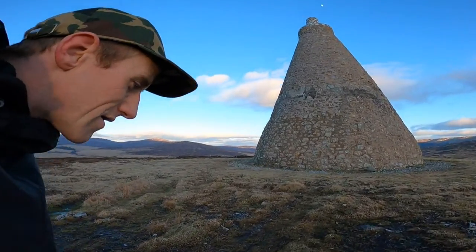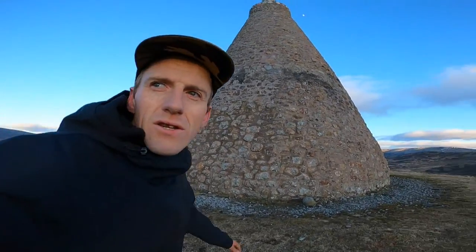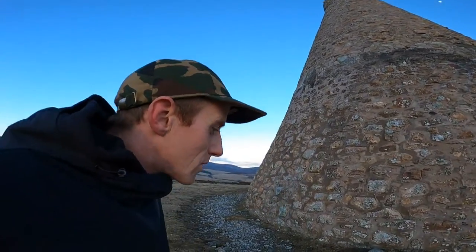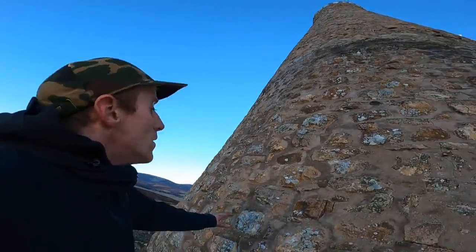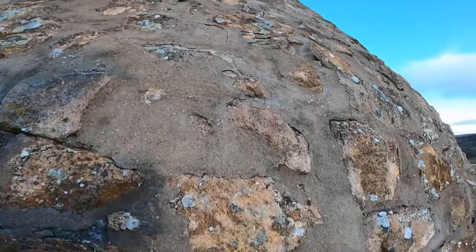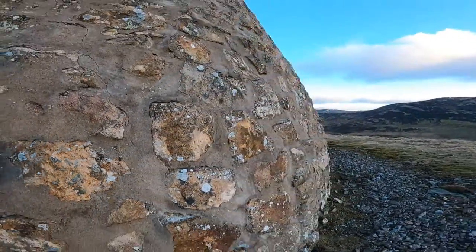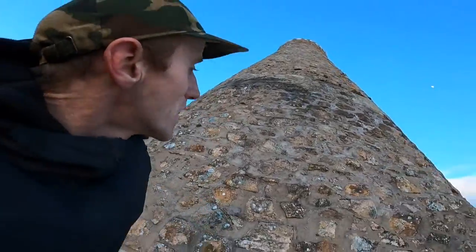Wow, I can't even believe I've made it up here. I didn't know how much time I would have to do this exploring. It is quite a long way back, but here we are. Wow, we've made it to this hilltop monument. Look at the colour of the stone, it almost looks like limestone. It's like it's made of limestone with a flint top on it.